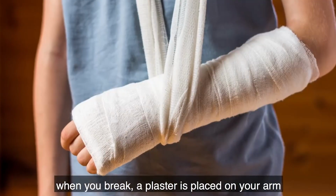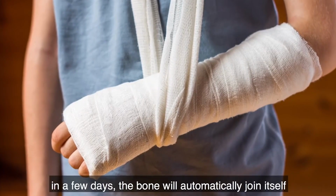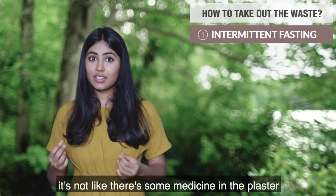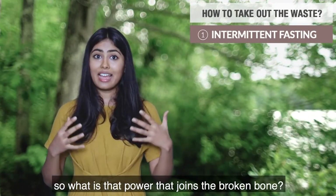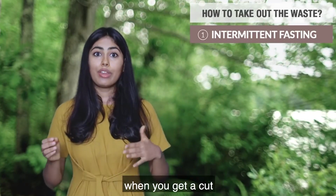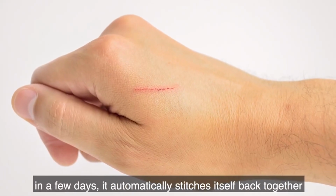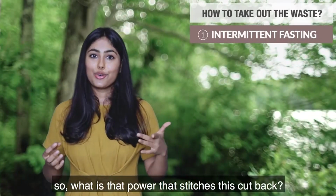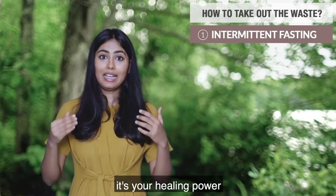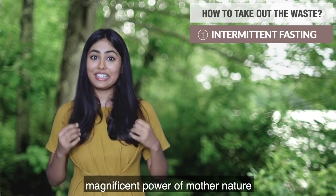When you break a bone, a plaster is placed on your arm to keep it in place, to give it rest. In a few days, the bone will automatically join itself. It's not like there's some medicine in the plaster. So what is that power that joins the broken bone? It's your healing power. When you get a cut, even if you don't put a band-aid on it, in a few days, it automatically stitches itself back together. So what is that power that stitches this cut back? It's your healing power. This healing power is an enormous, magnificent power of Mother Nature.